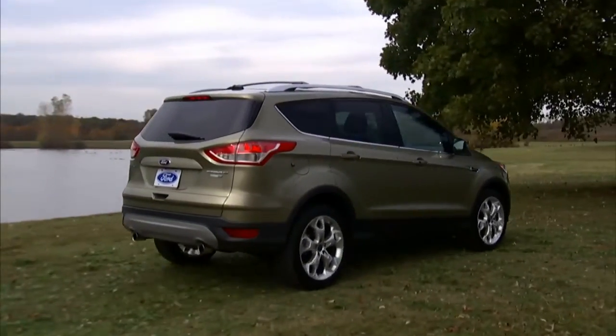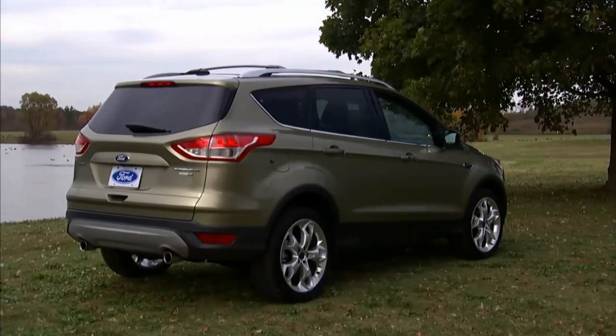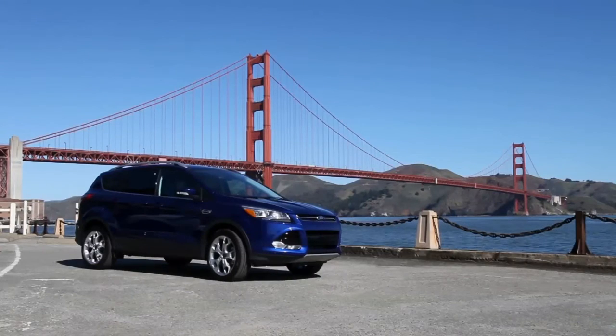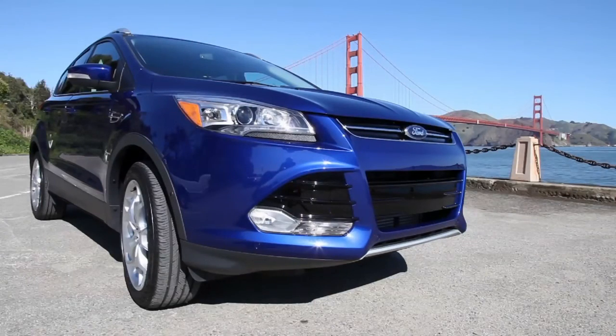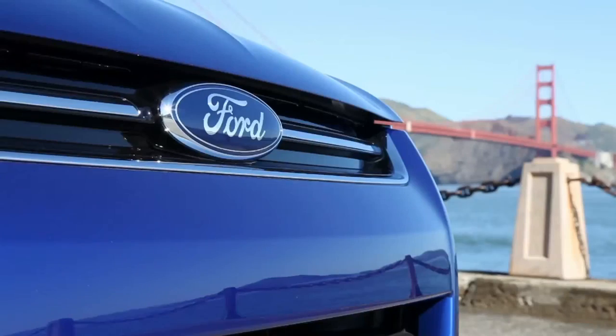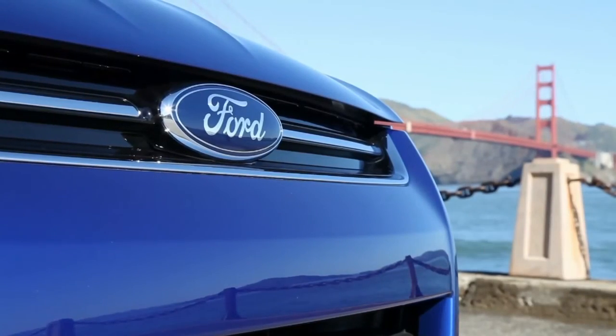You can score a good mid-size crossover for that money. The better value is an all-wheel drive 1.6-liter SE for $28,200. Sync already includes Bluetooth, so the SE buyer must decide whether to shell out an additional $2,100 for navigation and get MyFord Touch in the bargain.